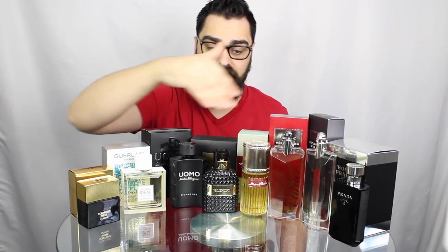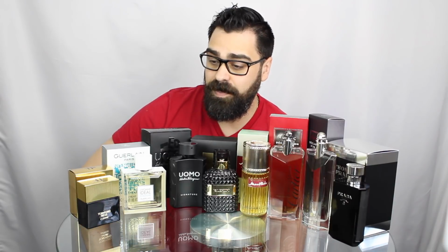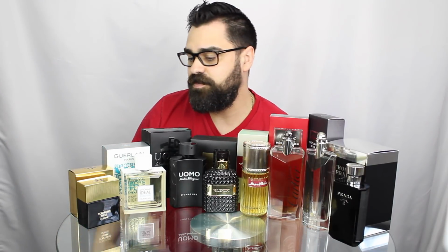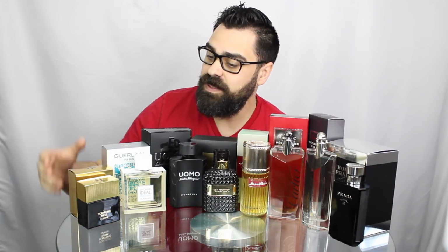If not, you already know what these are. You can see them from the bottles here. So let's go through the lineup. I'm going to go from here to here. They're not in particular order. I just put them here just like this. So let's take a look at them, and I don't want to spend too much time on them.